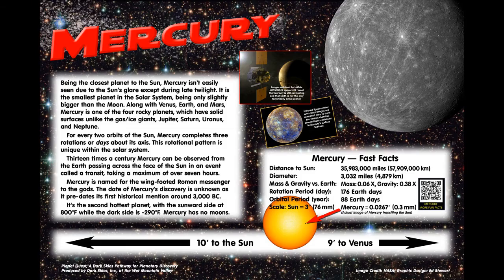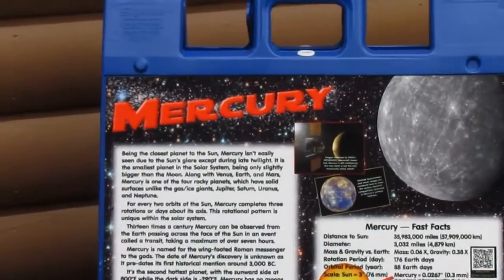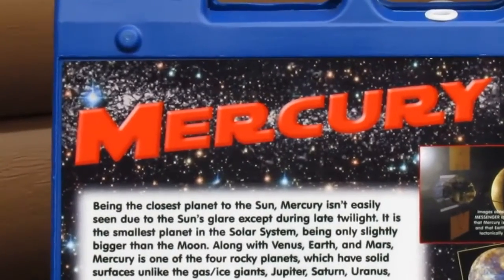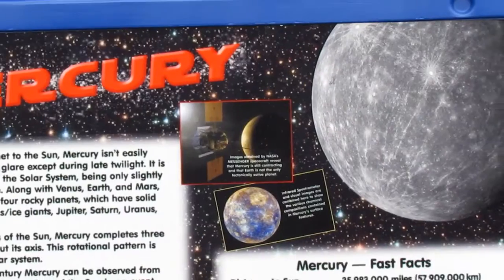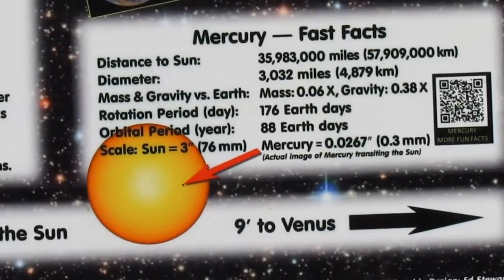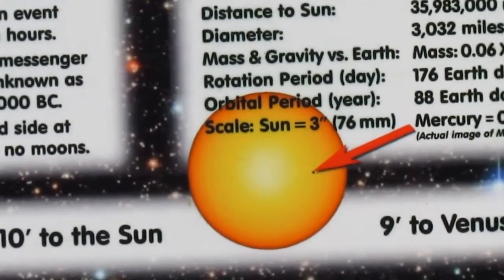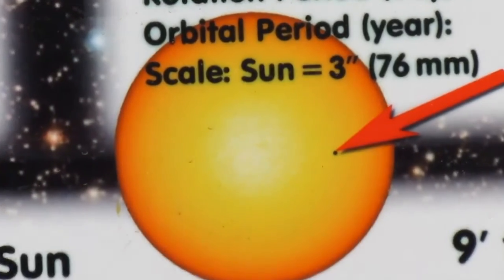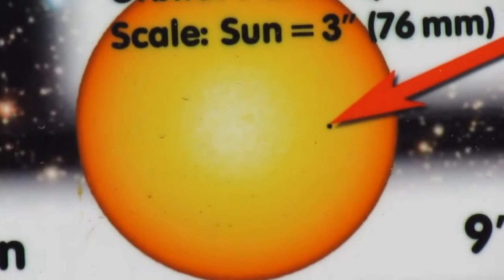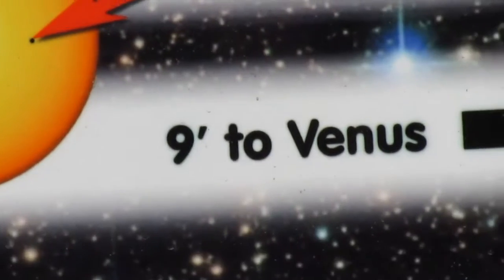Planet Station 1, Mercury, is rather a dull gray in color, but it does orbit at the fastest speed of all planets, leading to the red color for the title. With no moons, the inserts are about visiting space missions. An actual image of Mercury transiting the sun is used for the scale comparison, and the visitor is guided to go 9 feet to the right to visit Venus. Note, the stated distances for this project are from NASA and may differ from other sources by a small amount.